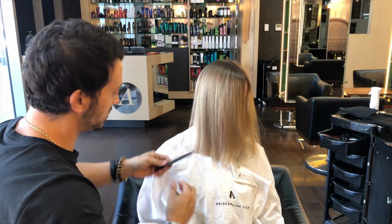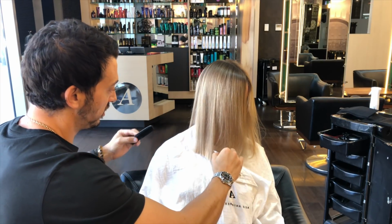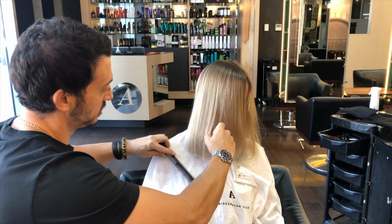I like to cut the sides this way because it means that I don't have to have the shoulder as an obstacle.